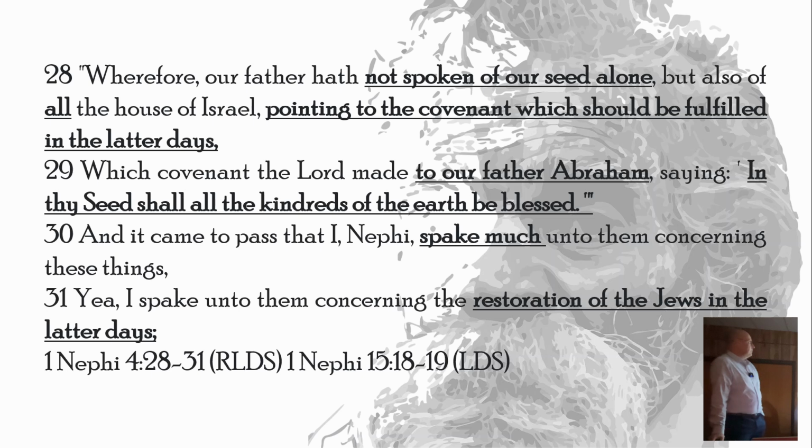Wherefore our Father hath not spoken of our seed alone. Now this is where I was talking about earlier, how it's not just the seed of Lehi or the Native Americans. This is going to go worldwide. It says, our Father hath not spoken of our seed alone, but also of all the house of Israel, pointing to the covenant which should be fulfilled in the latter days. So he's going to use the Native Americans, or the covenant people of this continent. He's going to use them to gather in all of the house of Israel, all the lost tribes, of all the 12 tribes around the world, which covenant the Lord made to our father Abraham, saying, in thy seed shall all the kindreds of the earth be blessed.